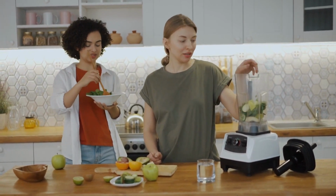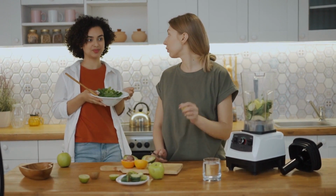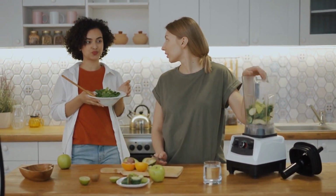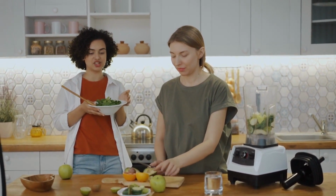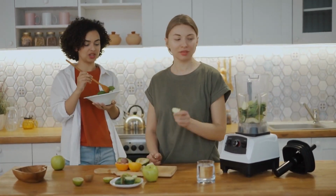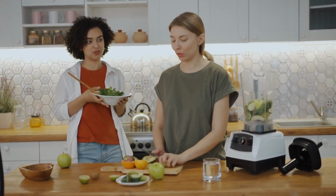Incorporating anti-inflammatory smoothies into your diet is easy and can be done in various ways. You can have them as a refreshing breakfast option, a midday snack, or even as a post-workout recovery drink. With a blender and a few simple ingredients, you can create these vibrant and nutritious smoothies in the comfort of your own home. In conclusion, anti-inflammatory smoothies are a fantastic addition to a balanced diet for optimal health.